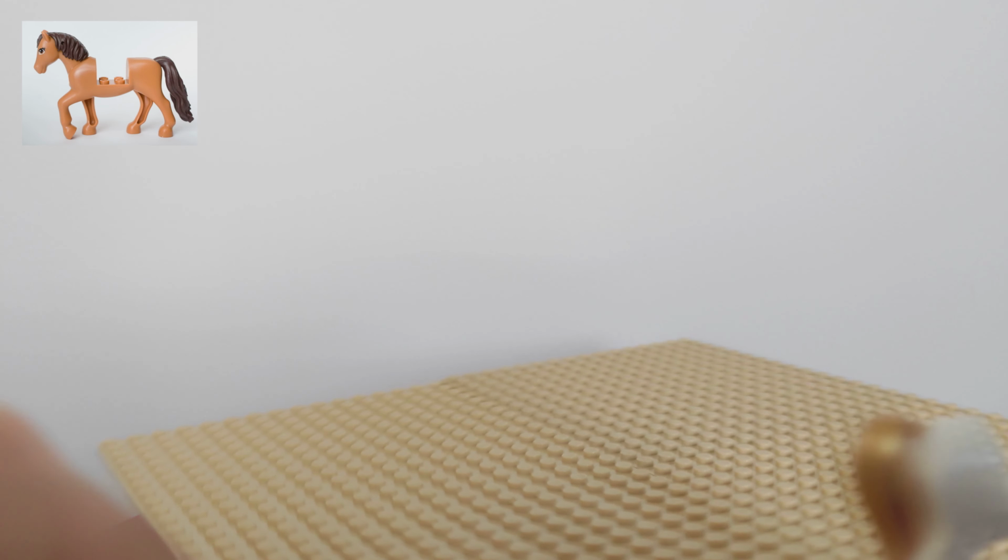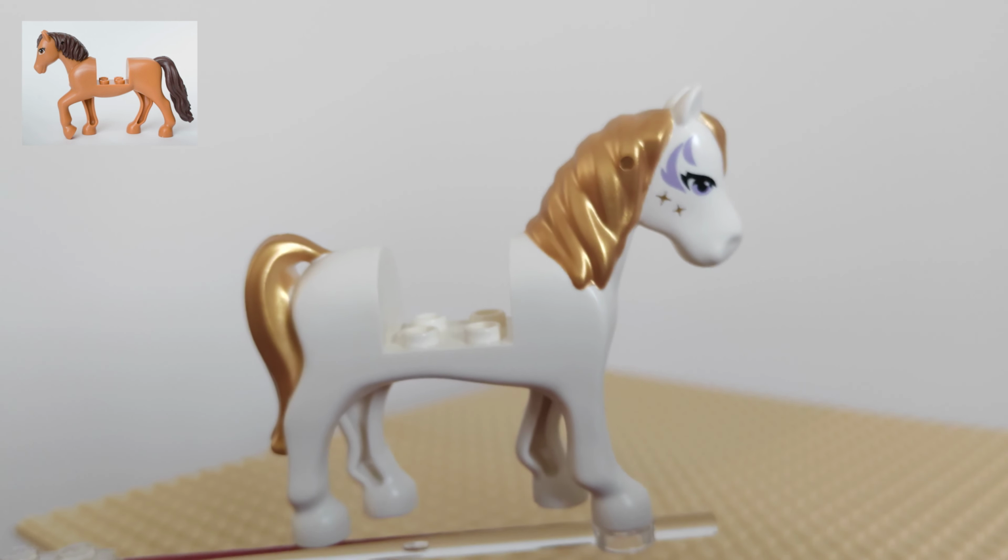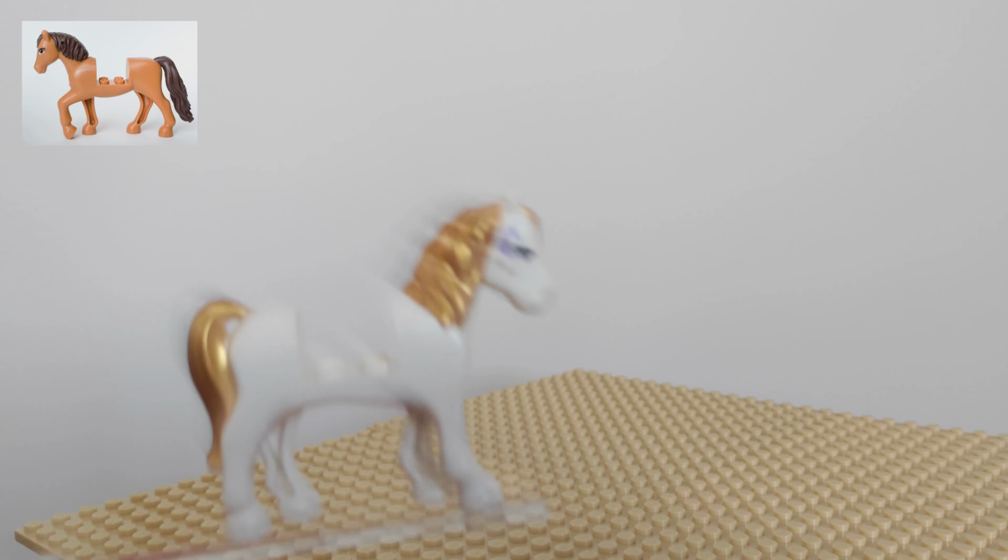Since 2021, the horse mold has been replaced with a brand new one that allows the head to move and that has rubber mane and tail.